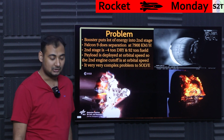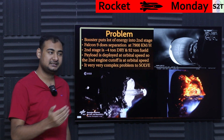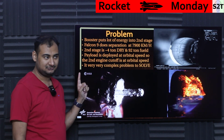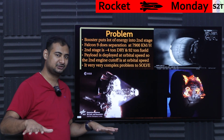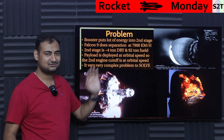So that's a very complex problem to solve, because if you directly try to go bam into the atmosphere exactly like how first stage boosters do, this will happen to you. First stage booster is the easy one, man. That barely goes to 8,000 kmph. That's hypersonic, but even the Maverick plane is supposed to go faster than that. So that's not that bad.